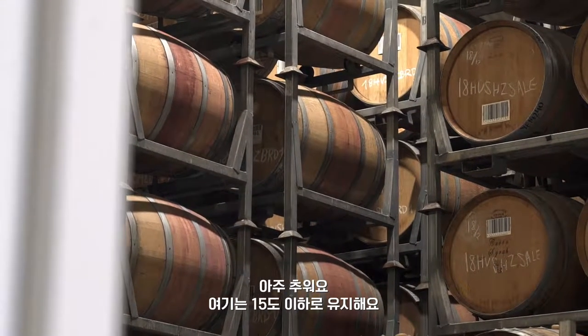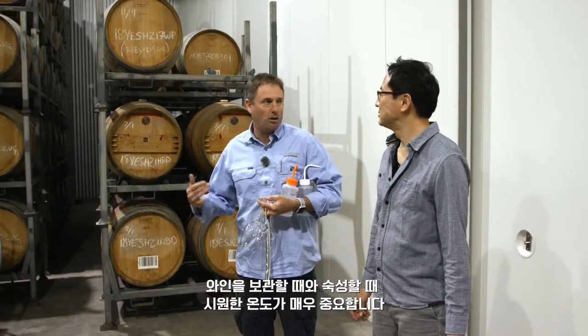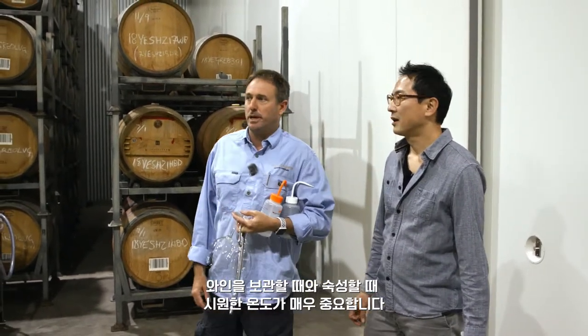You feel it's less than 15 degrees. Oh, less than 15 degrees. Very important that we keep the wine cold, its maturation. Wine that is matured for 18 months. 18 months. Is kept in here.